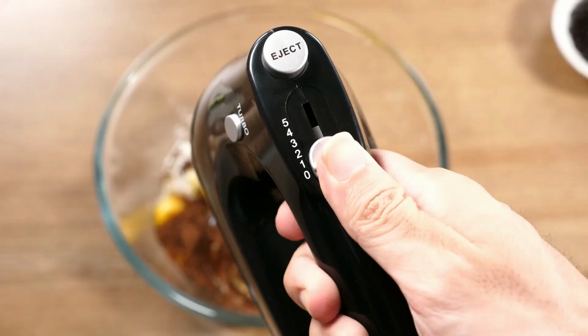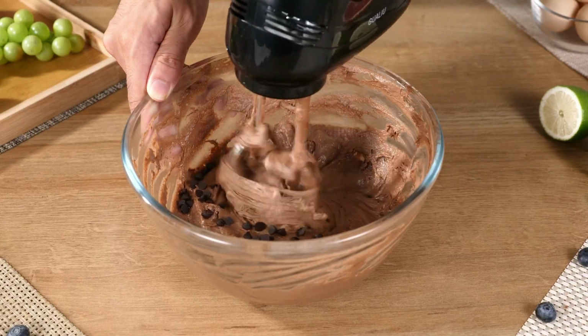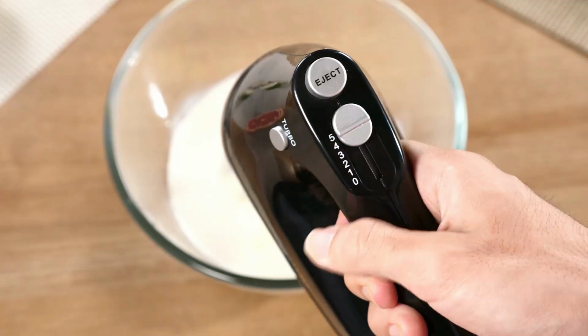Easily handles a variety of recipes. With 6 different speed options plus a quick burst button for an extra burst of power when you need it, this electric hand mixer prepares every recipe with ease.